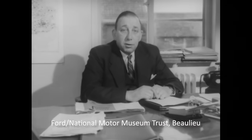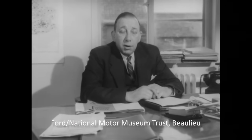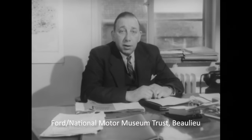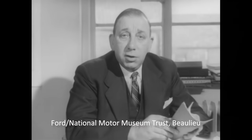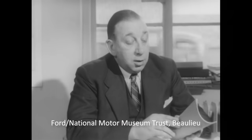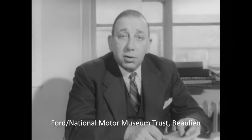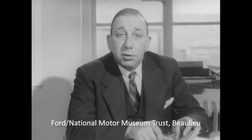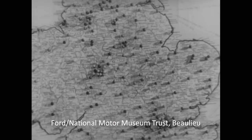One great advantage in running Thames vehicles is that if a driver requires service on the road, he can get it from any Ford dealer. All these Ford service stations carry a wide range of spares, and labour charges are standardised, and they're all listed. These dealers will see that your vehicle is back on the road as quickly as possible. As you know, there are Ford dealers all over the country.